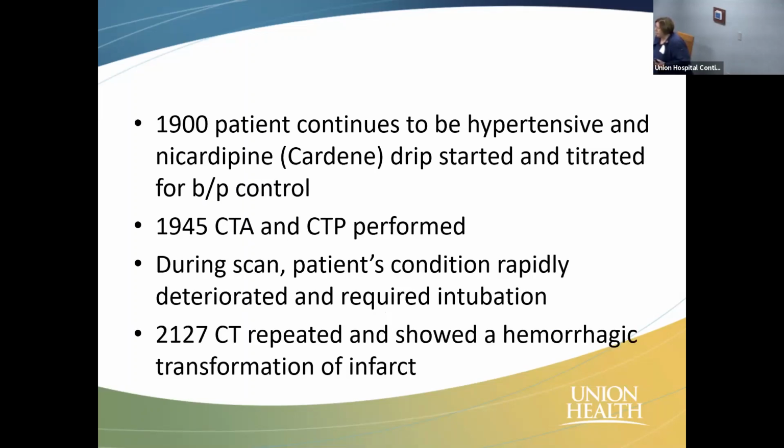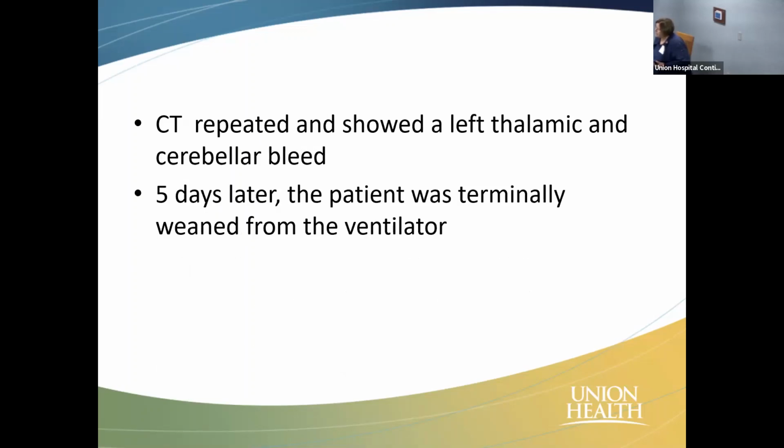At 1900, the patient continues to be very hypertensive, and a nicardipine drip was started. At 1945, we took her back and did a CTA and a CTP. And during that scan, she deteriorated rapidly and required intubation. She was taken up to the ICU, and then she was taken back down to CT at 2127. That CT showed a hemorrhagic conversion of her infarct. She ended up having a massive thalamic and cerebellar bleed.